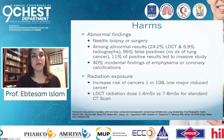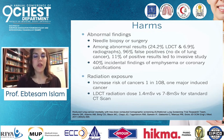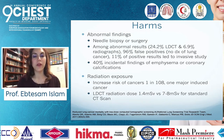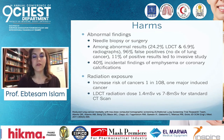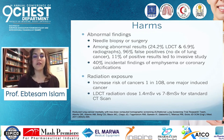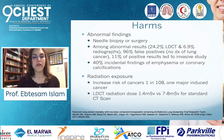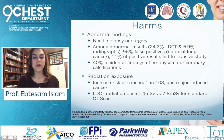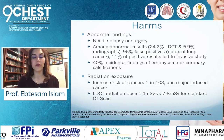Now with harms, obviously, if you have abnormal findings or something that looks suspicious, this requires you to have a needle biopsy or surgery. And among abnormal results, 24.2% with low dose CT and 6.9% radiographs, 96% had a false positive, meaning no diagnosis of lung cancer, and 11% of those positive results led to an invasive study. Of course, if you're doing imaging, you're going to find incidental findings, and 40% of those had emphysema or coronary calcifications. Radiation exposure, you have an increased risk of cancers, 1 in 108, one major induced cancer. However, the advantage of the low-dose CT radiation dose is that it's 1.4 millisieverts versus the 7 to 8 millisieverts that you get for a standard CAT scan.